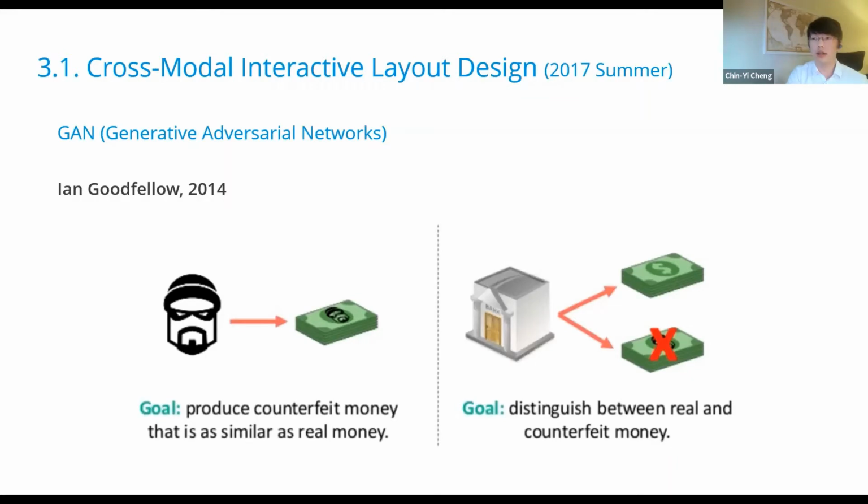So it was a very popular machine learning or deep learning technique, a model invented by Ian Goodfellow in 2014. The idea is we want to train a model that can produce realistic layouts, right? And how can we do that? It's really going to be very difficult if we only have this model trying to produce good layouts. So we start to train another model together. That model is trying to judge if the layout is good or not.